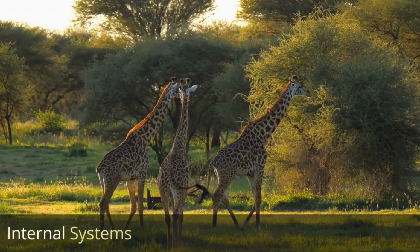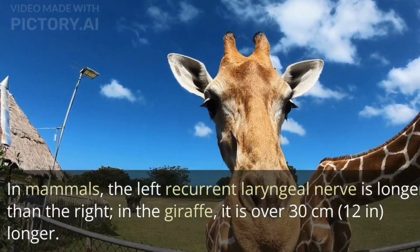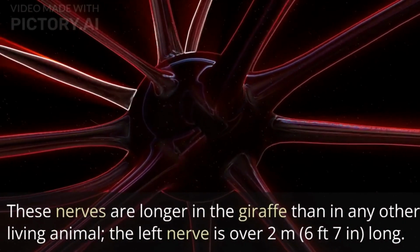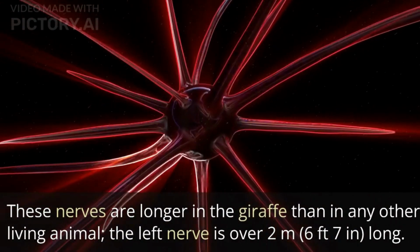Internal systems. In mammals, the left recurrent laryngeal nerve is longer than the right. In the giraffe, it is over 30 centimeters, 12 in, longer. These nerves are longer in the giraffe than in any other living animal. The left nerve is over 2 meters, 6 feet 7 in, long.